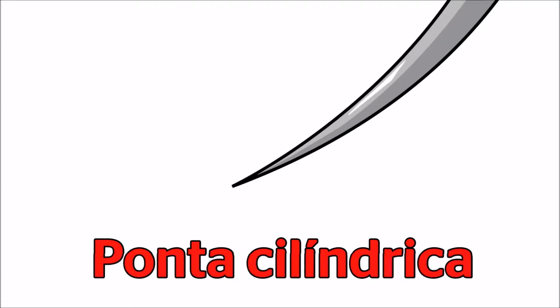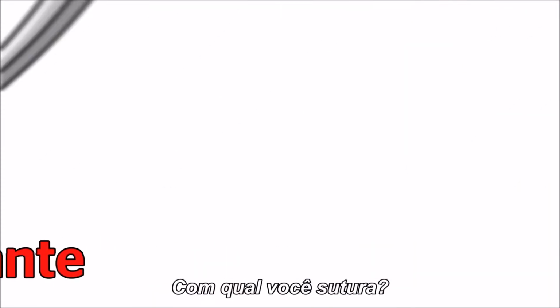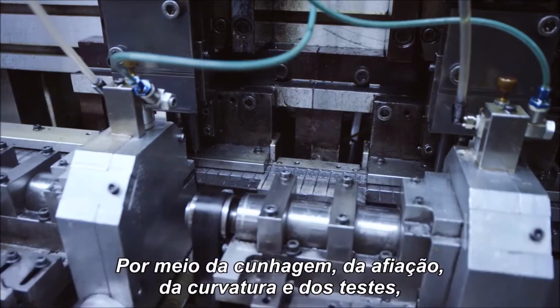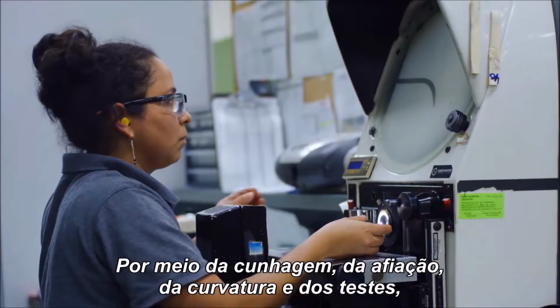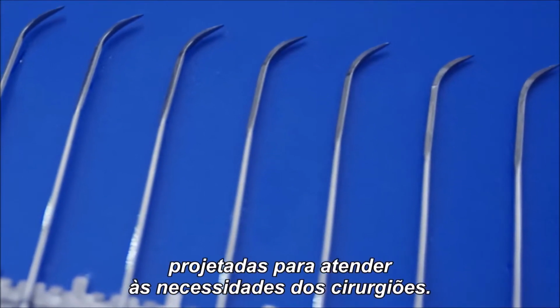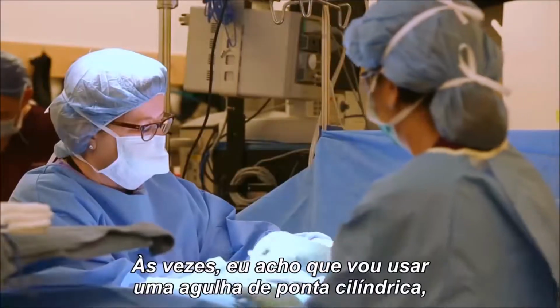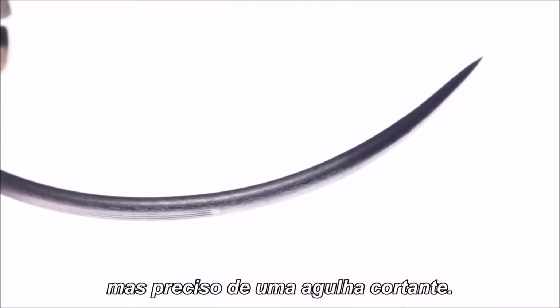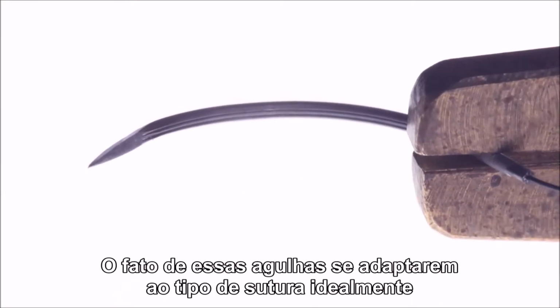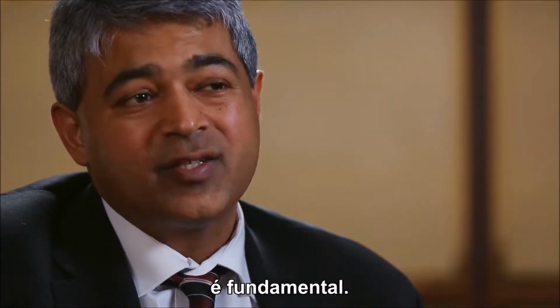Taper point, spatula, blunt point, cutting edge. What's on your suture? Through coining, grinding, curving and testing, Ethicon produces a wide range of needle geometries designed to meet the highly specific needs of surgeons. There's times when I think I may need a tapered needle and I actually need a cutting needle, and being able to have those needles matched up ideally to the suture types, I think is critical.